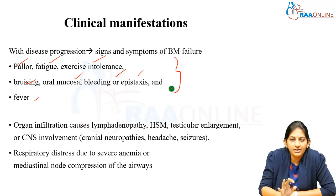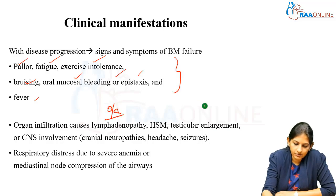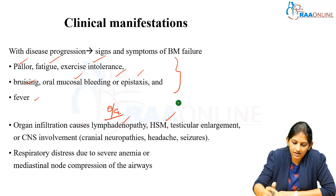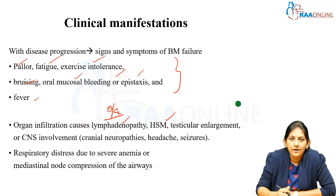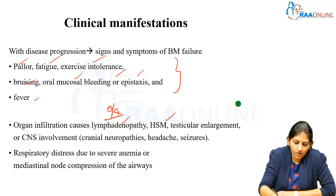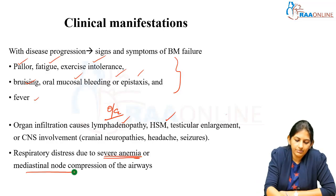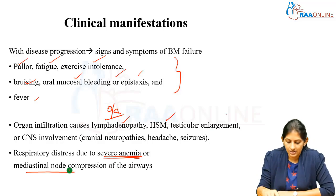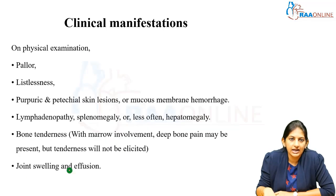When you examine these children, definitely you will have lymphoreticular system manifestations, like lymphadenopathy, right? Hepatosplenomegaly will be there. Never forget the external genitalia in a male. So testicular enlargement you have to look for irrespective of the age. For CNS involvement, of course, if there are symptoms you can do it. Otherwise, we are going to do the CSF tapping and look for blasts. Respiratory distress can be there, either because of severe anemia, or because of superior mediastinal syndrome. There is a mediastinal mass compressing the SVC and the trachea, that is the airway.